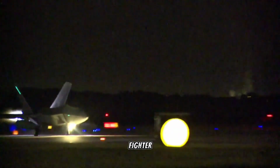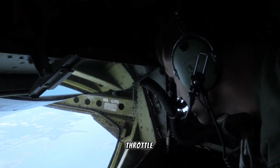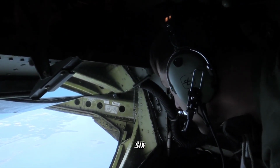The F-22A Raptor is a supersonic, dual-engine fighter jet, which has won the 2006 Robert J Collier Trophy from the American National Aeronautic Association, NAA. F-22 Cockpit. The cockpit is fitted with hands-on throttle and stick control, HOTAS.